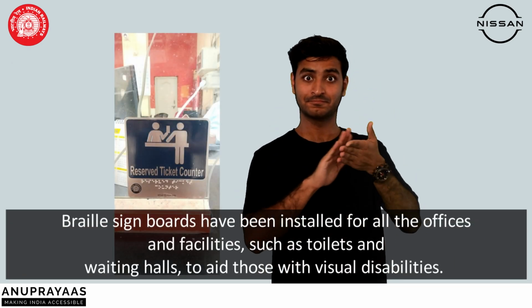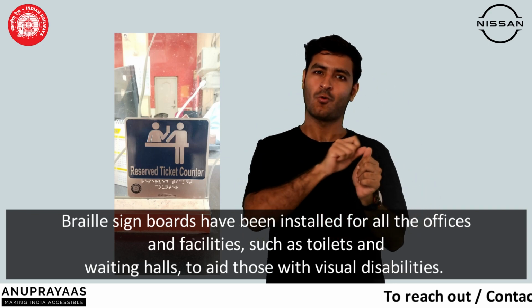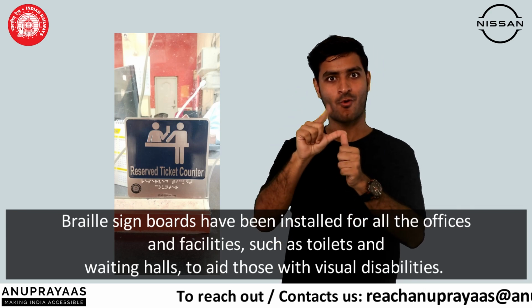Braille signboards have been installed for all the offices and facilities such as toilets and waiting halls to aid those with visual disabilities.